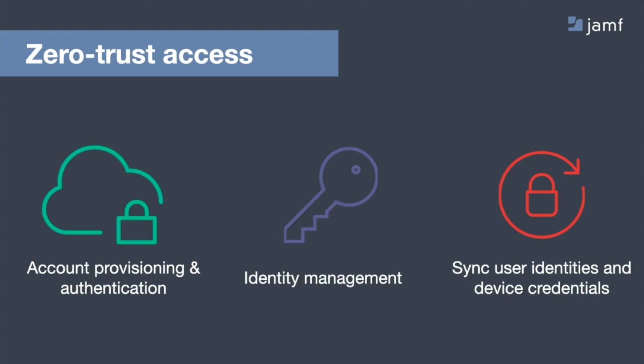With account provisioning and authentication, IT is empowered to secure the login process by enforcing multi-factor authentication on pre-configured devices for employees on day 1. This simple yet secure login experience allows users to gain secure access to the business-critical apps that they need to be productive each day based on a single set of credentials.